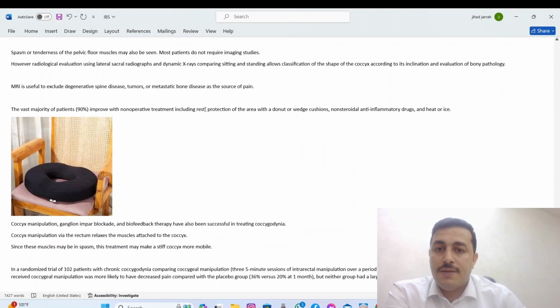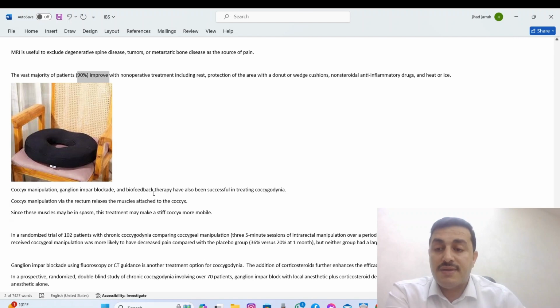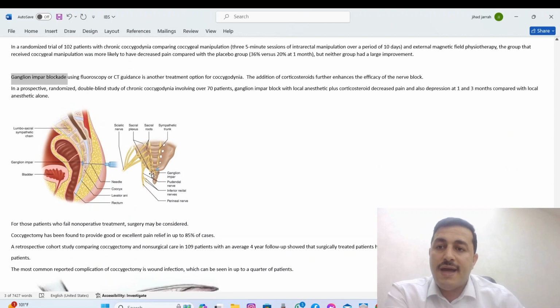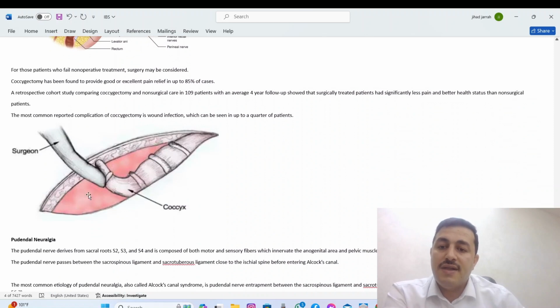What else? These will improve the symptoms in 90 percent of the patients. Another treatment modality in coccygodynia is what we call ganglion impar blockage. Actually, this is the ganglion impar, and either transrectally by a surgeon or CT guided, we block this ganglion as you see here, and this is an effective treatment using steroid or local anesthetic. The final step in the treatment of coccygodynia is coccygectomy, removal of the coccyx.